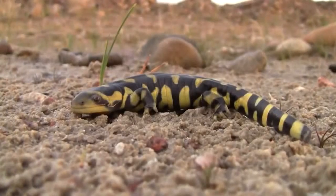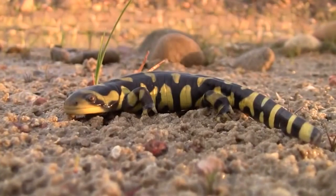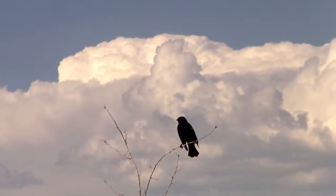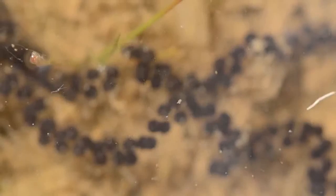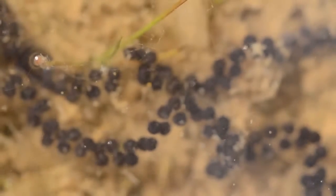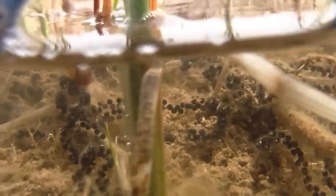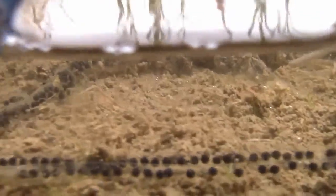Sometimes this bond lasts until sunrise, however long it takes to lay her 10,000 eggs. The next morning, there are dozens of egg strands tangled in the shallow pools, and they'll begin hatching within 4 days.